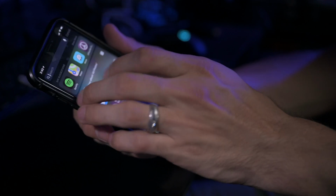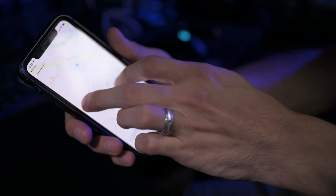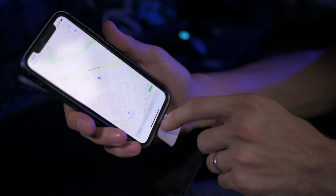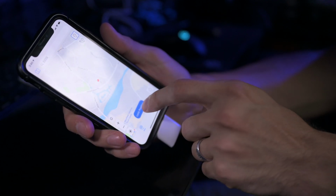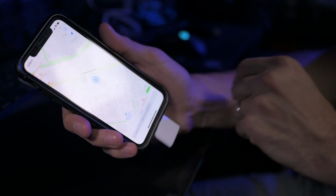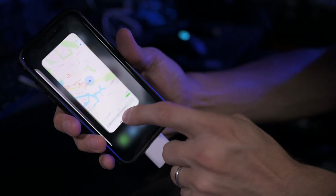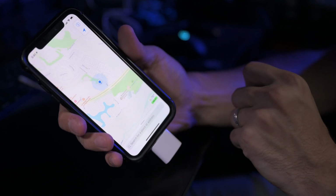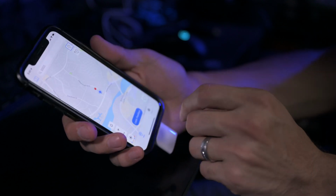Let's open up Maps. So here's where it says I currently am at. I'll just click the arrow button. Go over here, lock position. And you see the map is flying. It's going wherever you tell yourself to go. Really handy way to move your GPS.